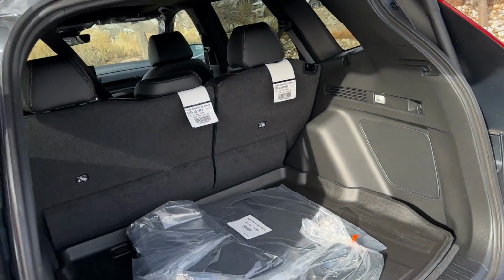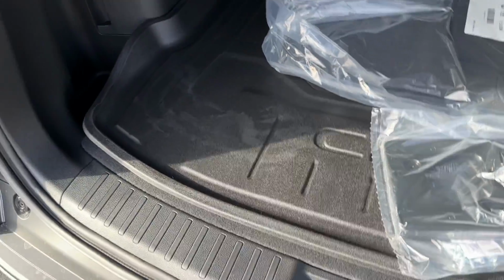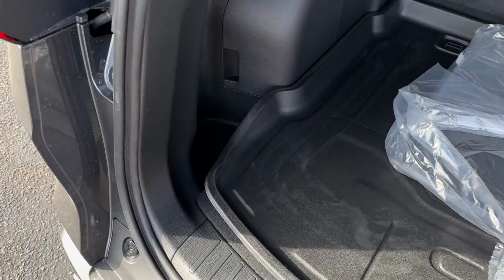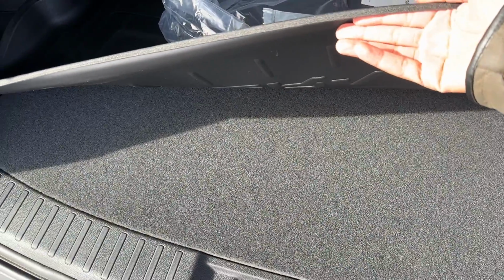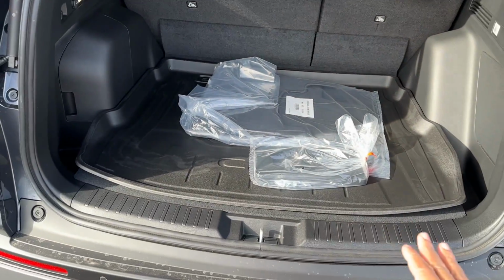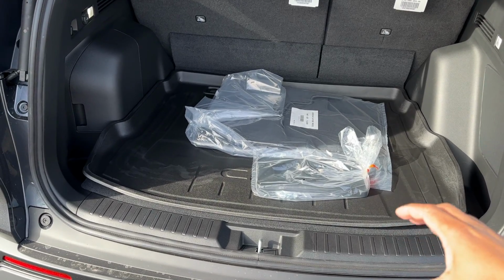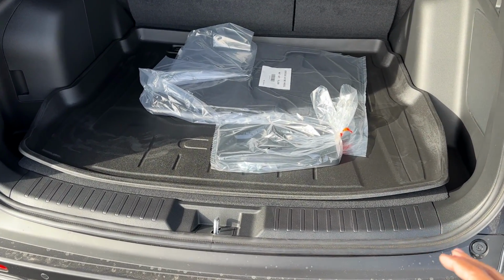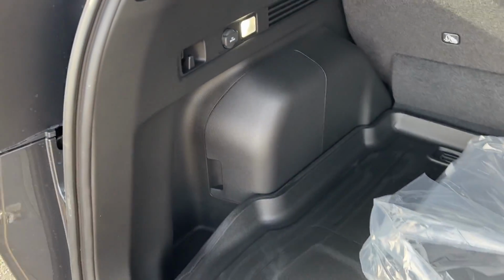Now, I did mention this in my Sport Hybrid video. So this one has the all-season cargo tray in the trunk. I mean, yours won't come with it, you can add this. But the floor underneath does not open at all. I know in the previous CR-V, when you open it, there was no spare tire. It had a little flat fix kit kind of compartment underneath the floor. But in this one, you can't open the floor at all. Your flat fix kit is right here on the side.